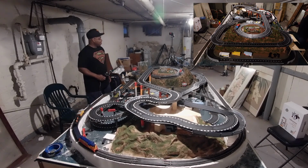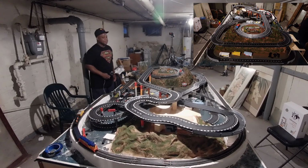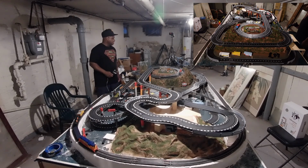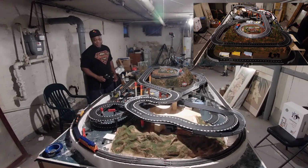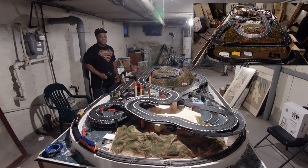If I had the money, I would definitely look into that. They're using the same body as the slotted cars. It's not like you'd have to go out and buy a whole bunch of different bodies, because you already have bodies that fit.